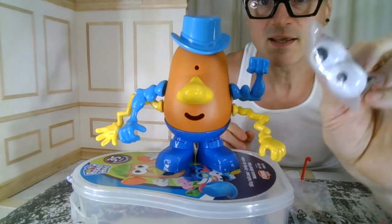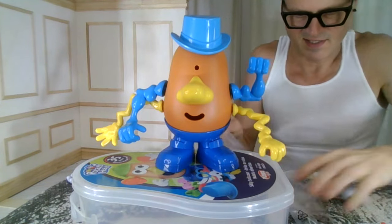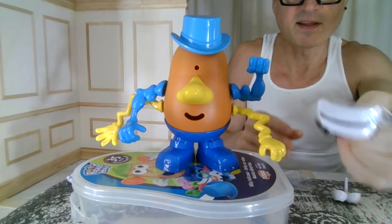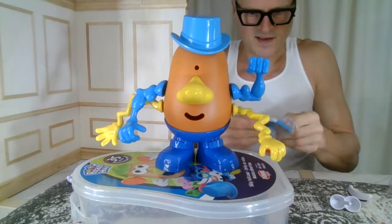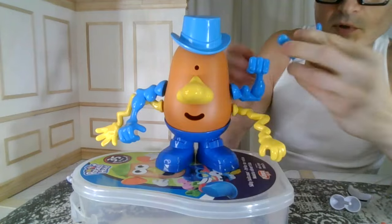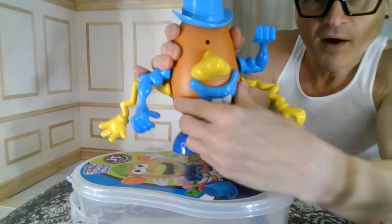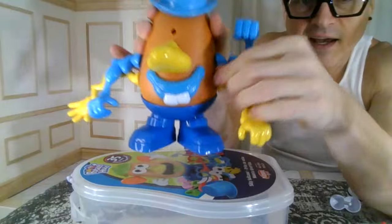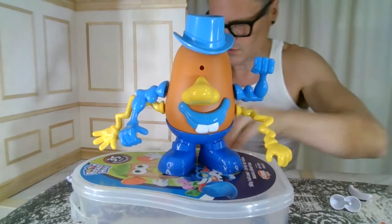Anything that has paint, they always put in a plastic bag. So let me take those things out. It is good that they protect it. And I'm just going to use all of the blue and yellow pieces to make our first creation. So here we go. We've got a toothy blue grin, big honkin' yellow nose.